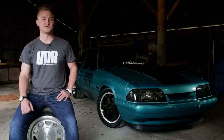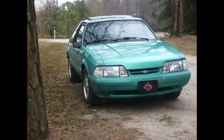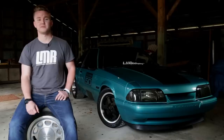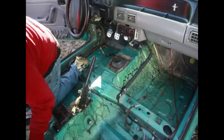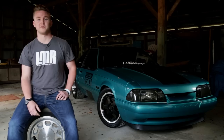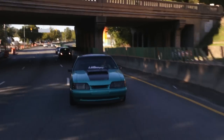I got this car at the age of 15 for $700, and it's been a love affair ever since. When I first got the car, it was pretty beat up. The interior was shot, the previous owner used it as a paint truck. Literally, within the first hour of buying the car, we had the whole family in the backyard tearing the interior out, scrubbing and cleaning off the years of dirt.